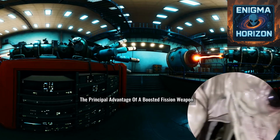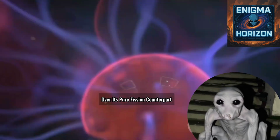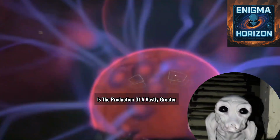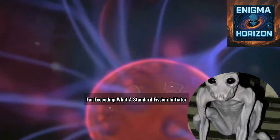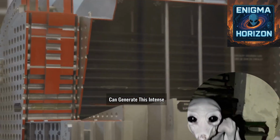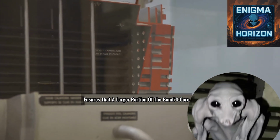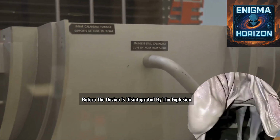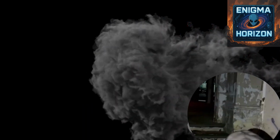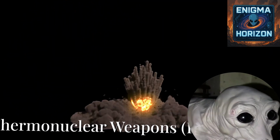The principal advantage of a boosted fission weapon over its pure fission counterpart is the production of a vastly greater number of neutrons, far exceeding what a standard fission initiator can generate. This intense neutron flux ensures that a larger portion of the bomb's core undergoes fission before the device is disintegrated by the explosion. Consequently, boosted fission weapons achieve yields that can be up to twice as large as those of pure fission weapons.